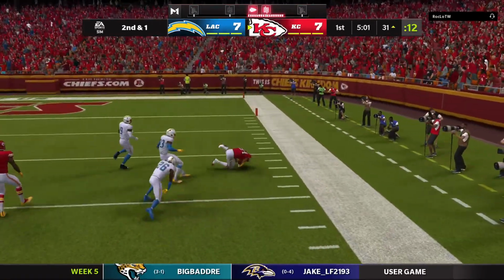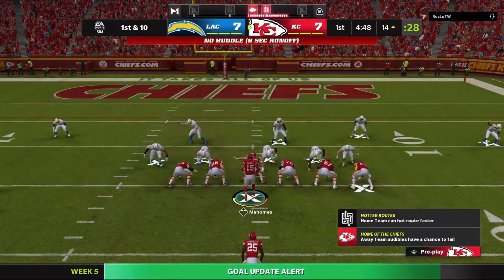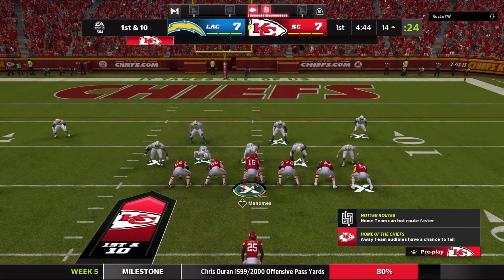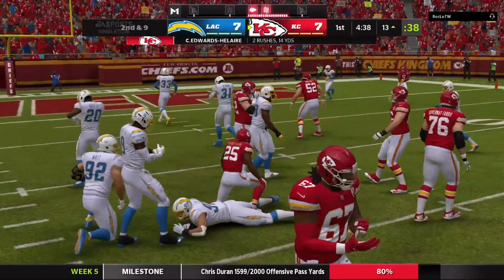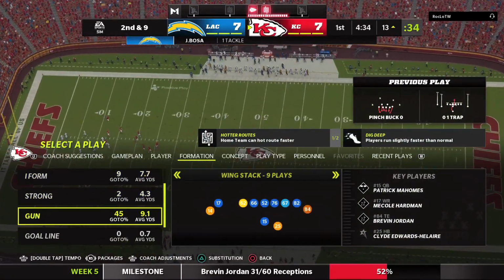Mahomes firing complete. And he's brought to the ground with another 1st down at the Chargers' 14. Here's a 1st and 10 at the 14-yard line. They go back to the ground with Edwards-Helaire. And they get to him quickly here as he stopped right around the 13. Joey Bosa in on the stop.